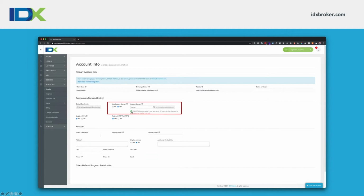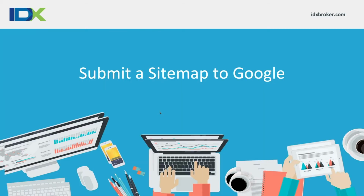Once it's been set up correctly, you'll get a green check mark and a notification that says CNAME set up correctly. It can take up to 48 hours for the changes to propagate across the internet. So once you've created a CNAME record and started using a subdomain, you'll want to submit a sitemap to Google.